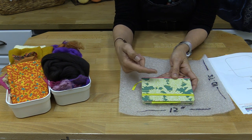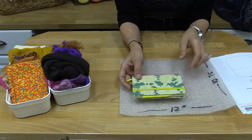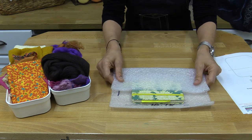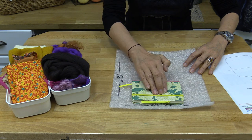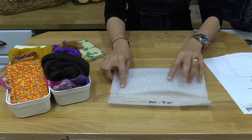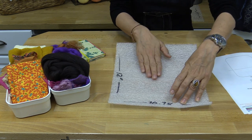And then around here, our wool's gonna need to go all the way around, but we need to extend it up for the flap. So basically, we need enough that it's gonna go like this, because I don't want the flap to come all the way down the book. I want it to go part way down the book. So this resist is gonna kind of give us a pouch that looks like this. You open it, and then you could put stuff inside.